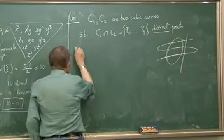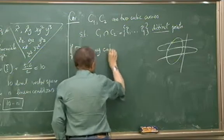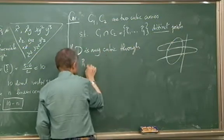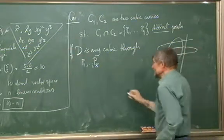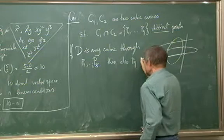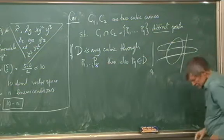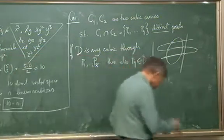Right, then if D is a cubic, any cubic through P1 up to P8, then also P9 is in D. So I'm talking here about the geometry of P2.